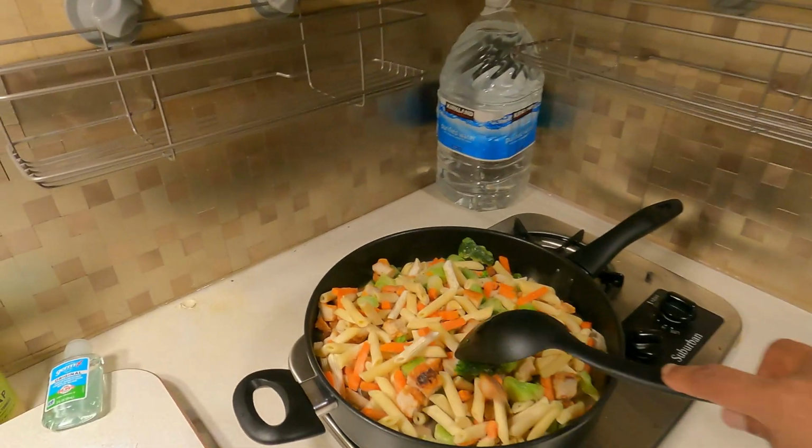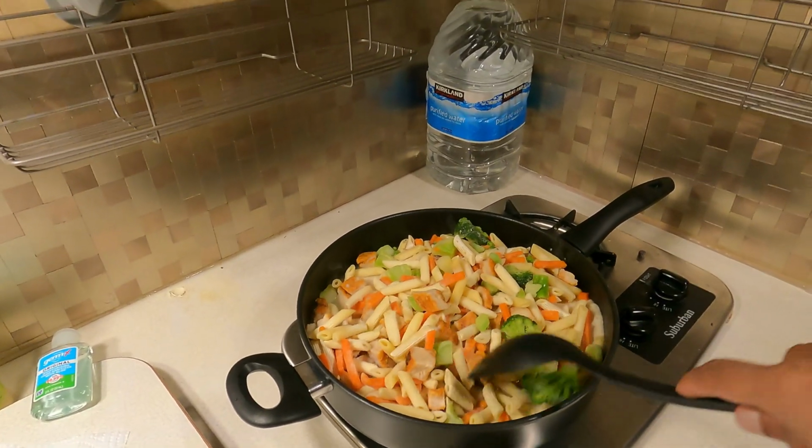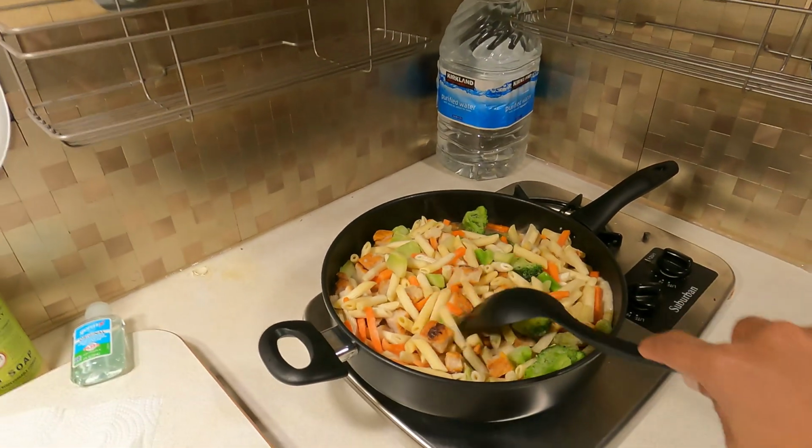This is going to be way too much food for just the two of us. That's all right. We'll save some for lunch tomorrow.